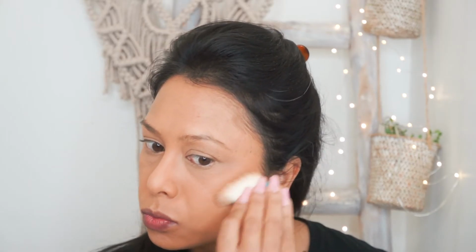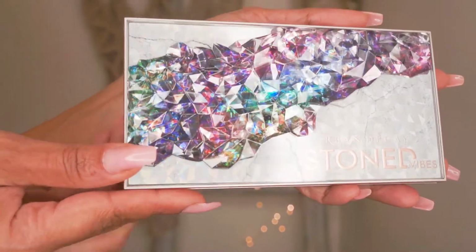I'm going to grab my Hoola bronzer in Caramel from Benefit and get that onto the perimeters of my face and have that kind of natural tanned complexion. And I'm just going to make sure everything is looking nice and blended.